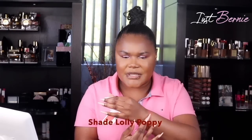It feels super silky. The formula does feel silky. It's blending out very easily. Nowadays, a powder blush has to be paired with a liquid, and that could be expensive, right? I purposefully did not want to pair this with a liquid blush. I wanted to see what she's going to do on her own, and I like it. It definitely is bold.